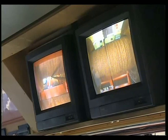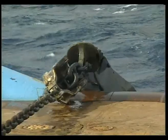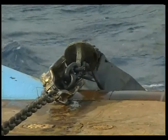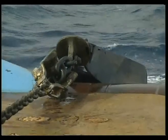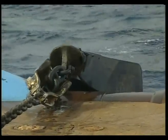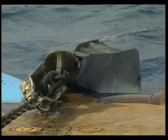The master attempts to pull the anchor on board. The chaser lands correctly. But the anchor is not oriented the right way.